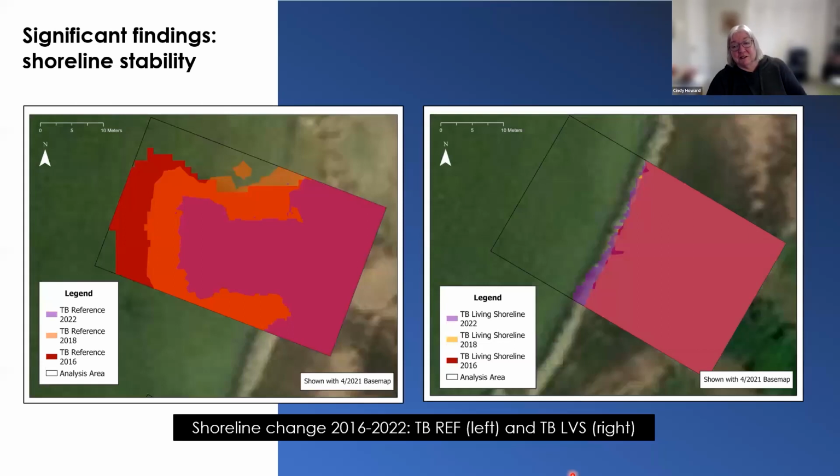So this is the really interesting stuff that's going on here. This is from the satellite imagery and the drone work that Amanda Hackney from Black Cat GPS helped us with. This is the Trinity Bay reference site in 2016, which is the first time they did some preliminary data out here.